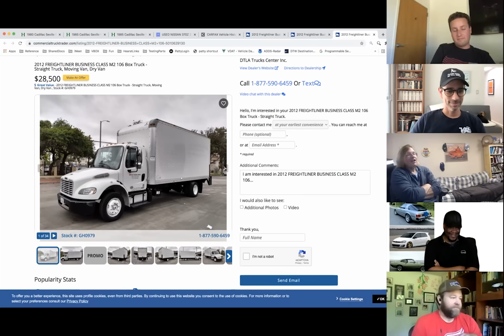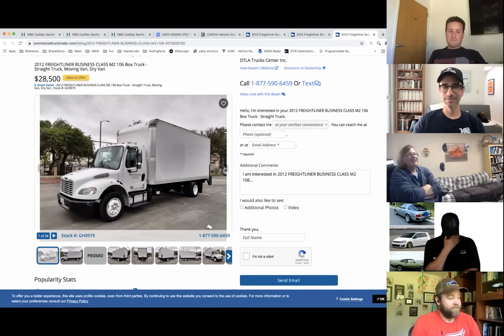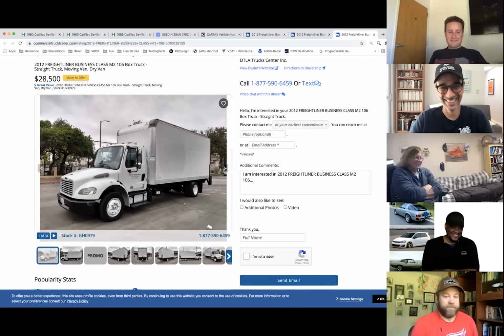So the thing is, this is a wonderful truck that's part of the backbone of the American economy. Here we go. Oh my God. Sure. There's nothing more to say. I think that says it all.